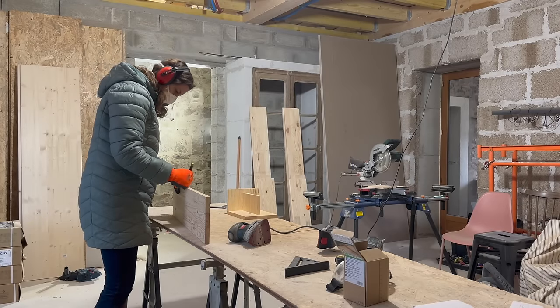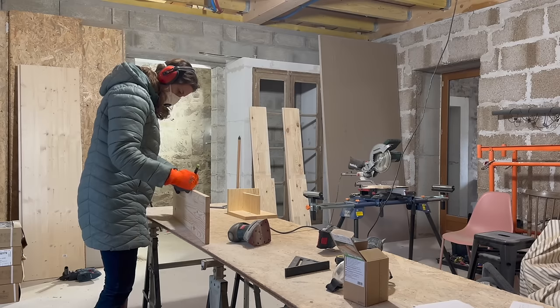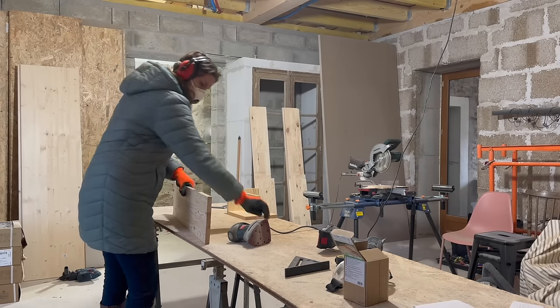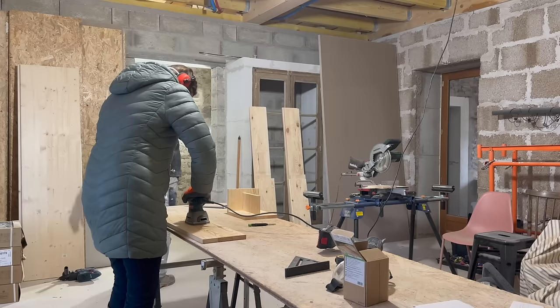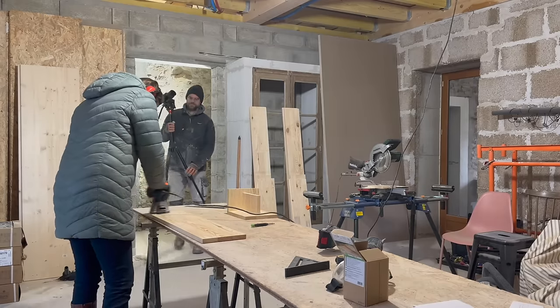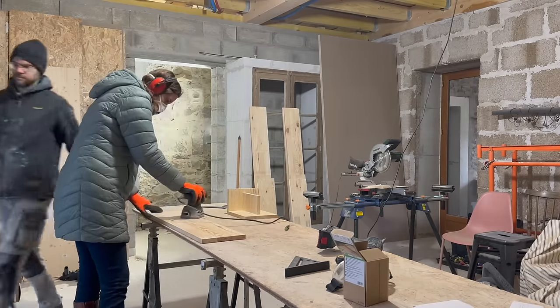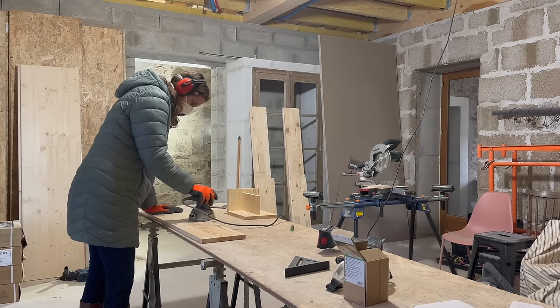I am selecting each shelf to see which side is more beautiful for the front and for the top and for the bottom, so that when I start putting them together, I don't end up with bits that are broken in front of the shelving unit. And also sanding all of this now helps me to check for that and also to make sure all of the edges are nice and smooth.